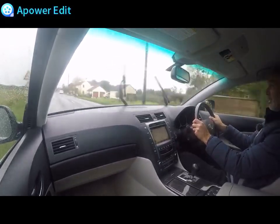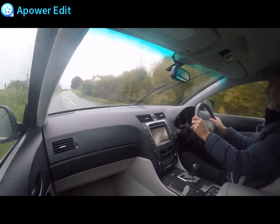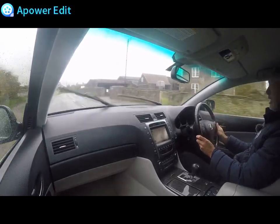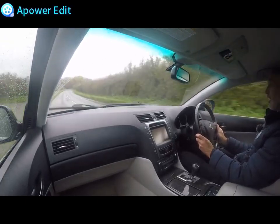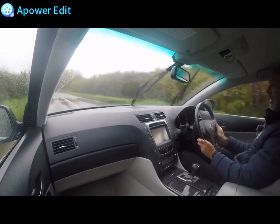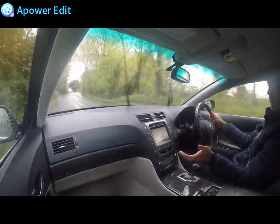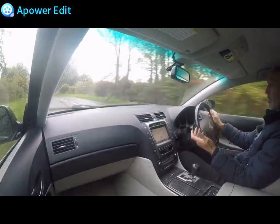Coming to the interior, I always say it, but it is completely true. Build quality, and the way these things are put together is astonishing. I'm sat in a car that's 12 years old, and it might as well be new, because there's literally not a squeak, not a buzz, nothing from the interior. It is beautifully put together. It's also really nicely presented with the silver trim and the lighter lower sections of the dash. It's an interior I've always loved on this car.